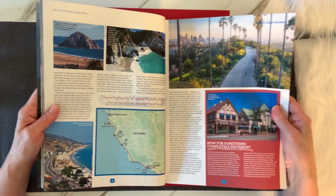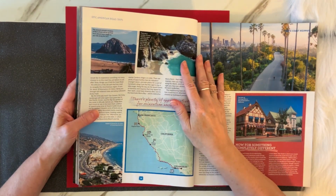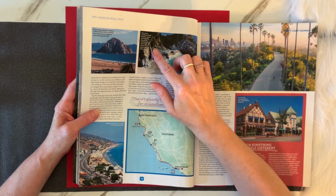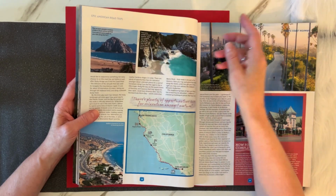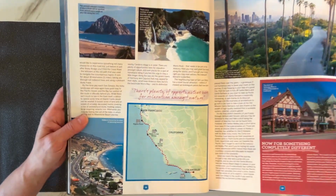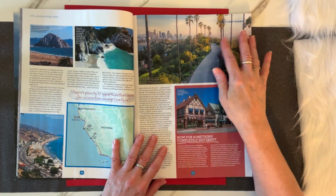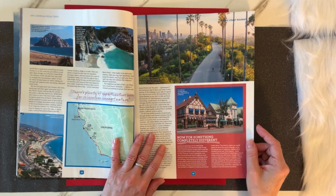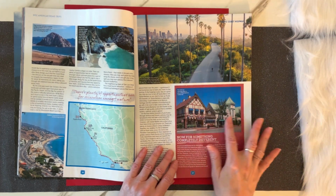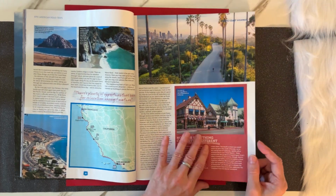Some more beautiful spots along the way. Morro Rock. Says there are a number of small beaches, coves, and vistas to stop off for, but McWay Falls might be the most picturesque of them all. It's really beautiful. Malibu. There's the map. Los Angeles. And it says the town of Solvang offers a slice of Denmark in California. Looks interesting.